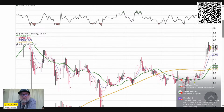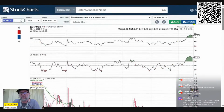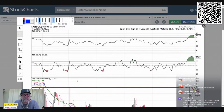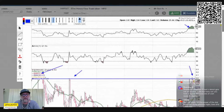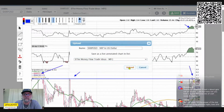This is a daily chart. Now, here's the problem with the XRP. Also, the problem with me is I only got one contract. So that's a problem. Look where we're at. Right? So as a chart reader, I'm like, damn. We stopped here before. RSI is 80. Look what happened. Anytime the money flow is hit near the top, this thing's pulled back. Now we're blasting through it. We got the MACD signal and you got the TSI rolling over. This is on a XRP daily chart. I'll go ahead and save this in the money flow trade ideas.